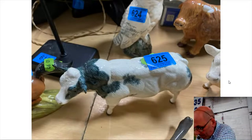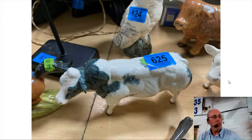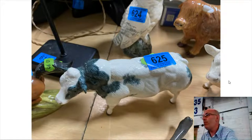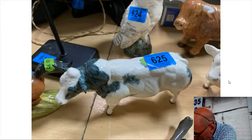And lot number 625 is the Border Fine Arts Bull. This is a nice one. I've got £8 bid. £8 bid, 9 anywhere. 9, 10, 12, and I'm out. 12 bid, 14 anywhere. £14 anywhere. Selling away then at £12. £12 to 21.30.